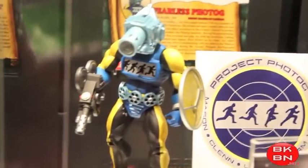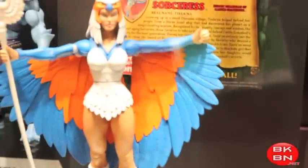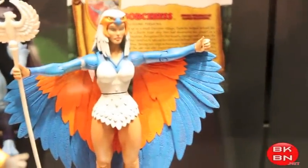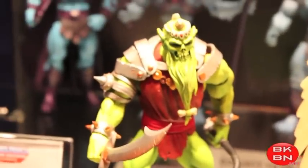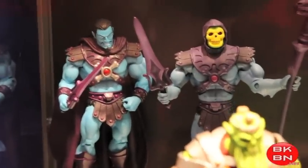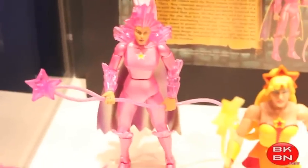Shadow Weaver, and there's the prototype they showed with the articulation. Can't wait for her. And the Fearless Photog looks amazing. Oh man, so cool. The Sorceress, oh, I cannot wait for her, and her wings are so cool. I really like this a lot. And Demon Man, oh, so cool. And of course, I got that with the Keldor and regular Skeletor and the Skeletor head.